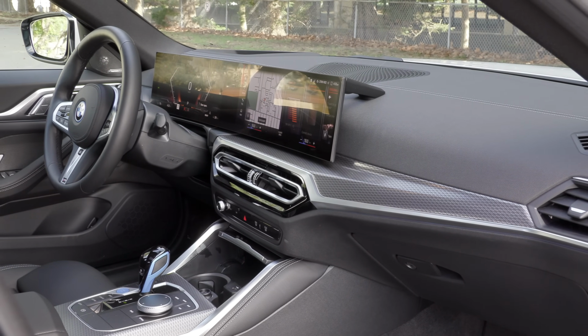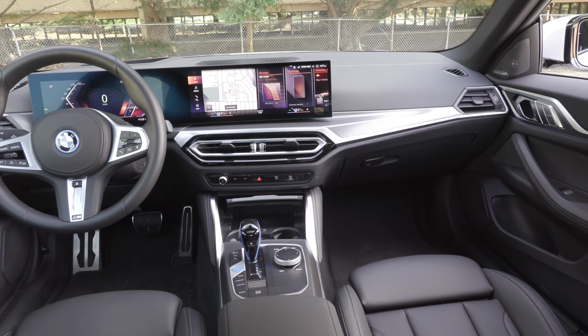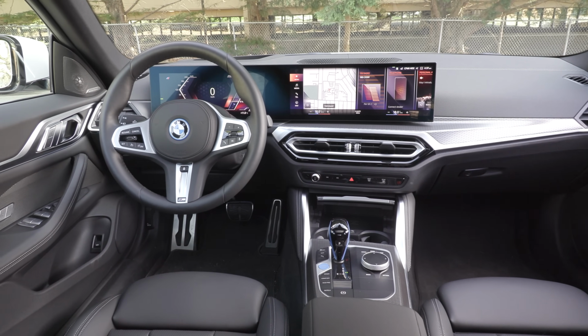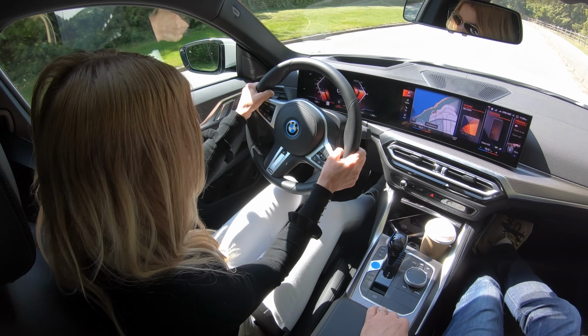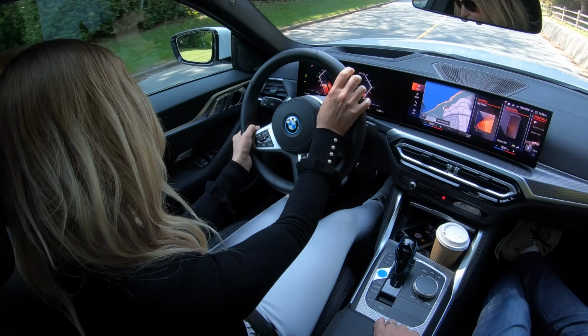It's more of an aluminum. Unfortunately, this comes standard with high gloss black trim, our favorite. But if you upgrade, you can get the different colored trims. In the US, you actually don't have to pay extra. So you can get aluminum and you can get wood, as well as the high gloss piano black.